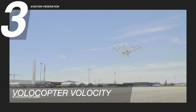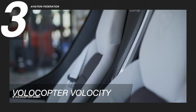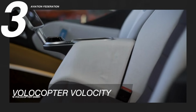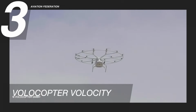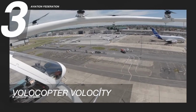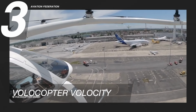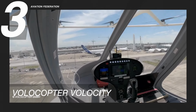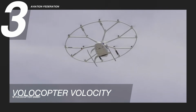Volocopter further says Volocity is poised to connect passengers with key transportation hubs like train stations and airports, thus enabling seamless, faster, and more convenient urban travel. This model has 18 small fixed-pitched propellers and 18 electric motors on top of the beam structure for a quieter and pleasant warm sound. Flight control, meanwhile, is made by varying the speed of each of the 18 propellers independently. The standard market price for this unit has yet to be announced.